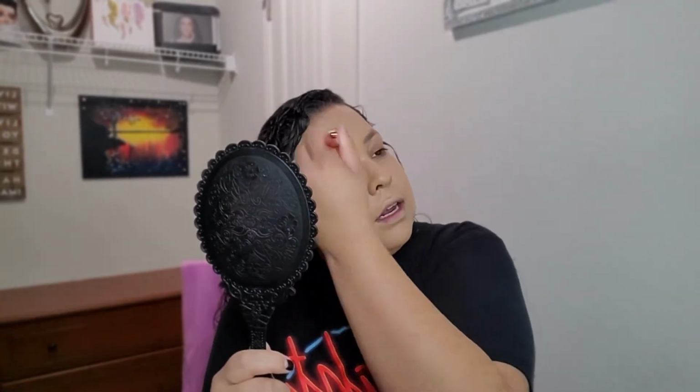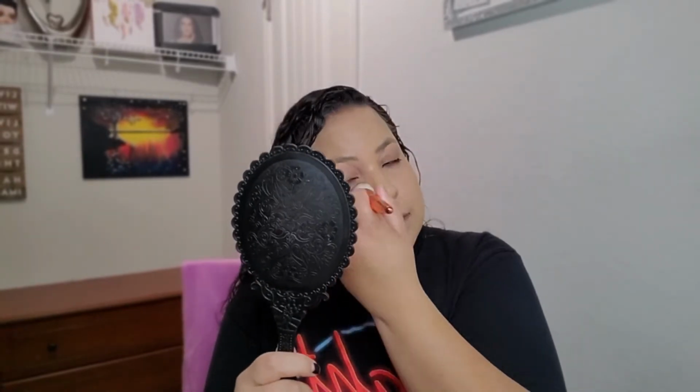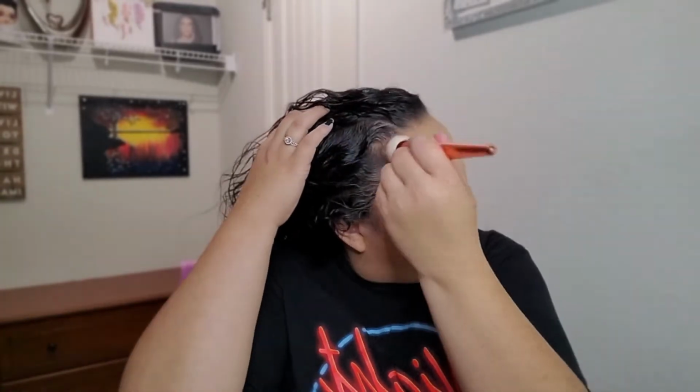Will I continue to use the brush? Yes. Will I continue to use it for foundation? Maybe. I'm so used to my sponges that I might just go back to the sponge and use this for something else. But I really like it.